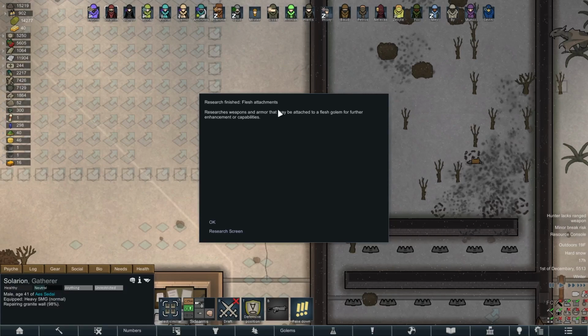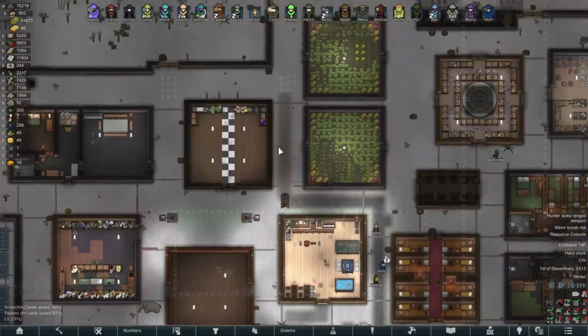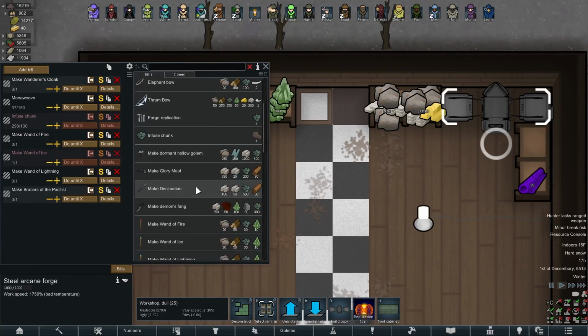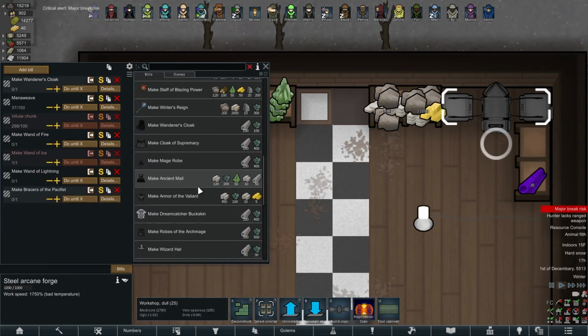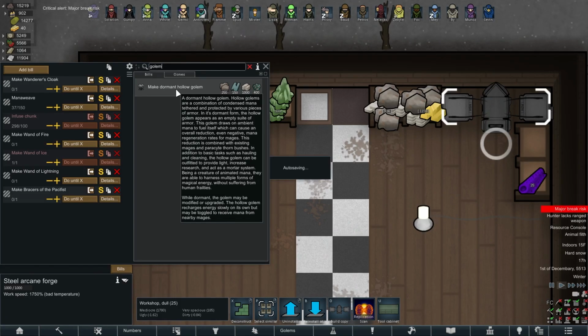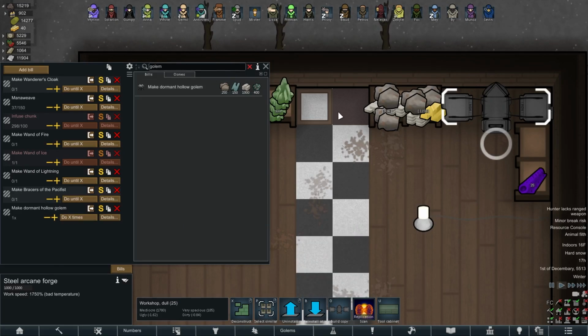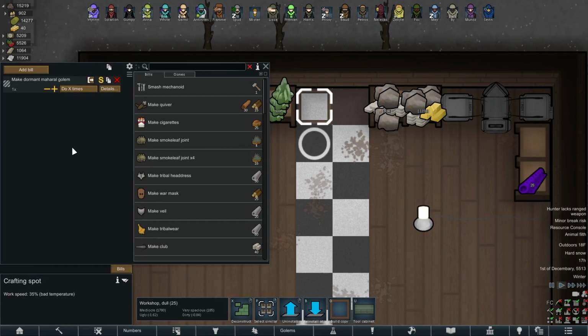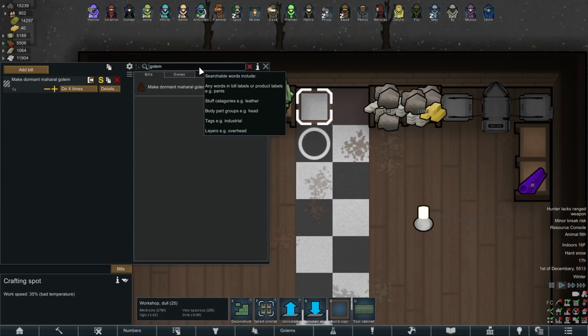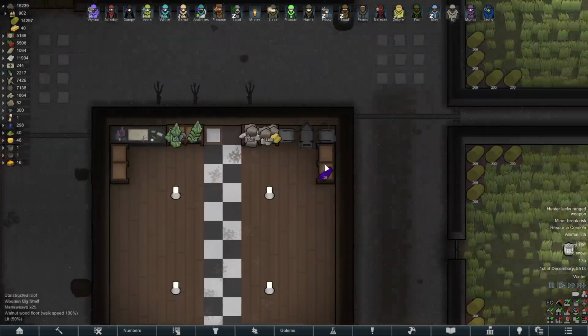And research finished. Flesh attachments, weapons and armor that may be attached to a flesh golem for further enhancement. Interesting. That reminds me, we were supposed to look into that. So that's gems. Over here is golems, I think. Maybe? Golem. Yes, a hollow golem we could make over here. Let's make one. I don't know who's going to make one, but let's make one. And there's a Maharal golem over here. And yeah, it's the only one that we can make there. So, still waiting on people to make those.